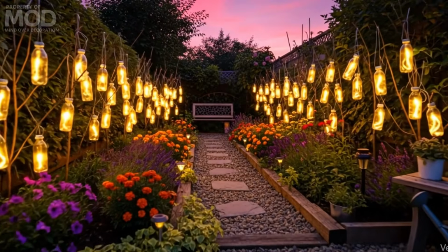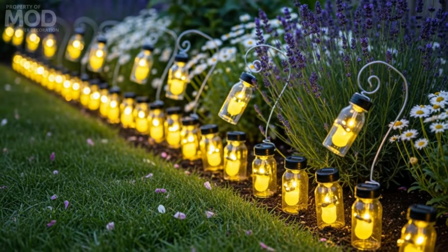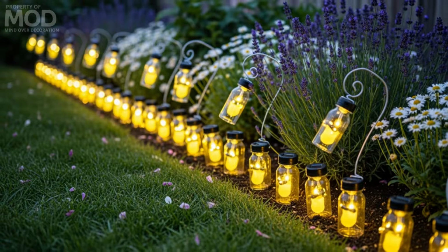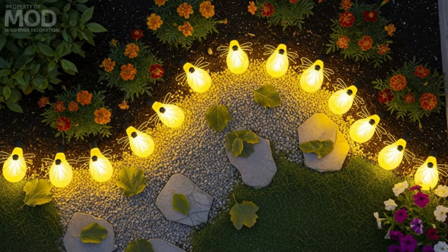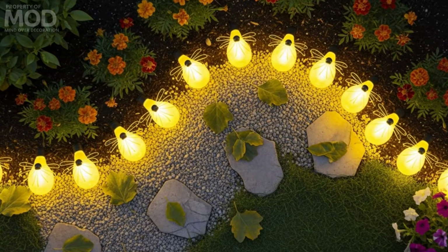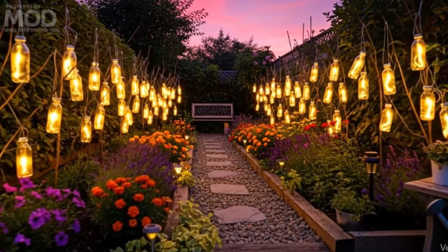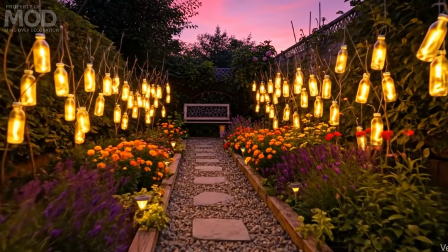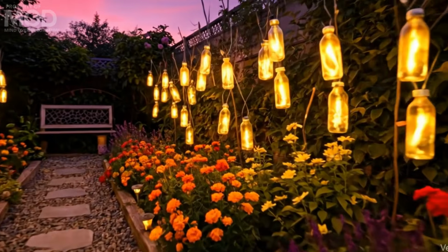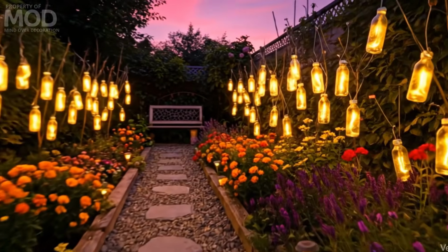In that golden moment, surrounded by recycled magic, you realize something simple yet profound. Beauty doesn't come from perfection, but from purpose. And sometimes, all it takes to light up a backyard is a few forgotten bottles, a handful of solar lights, and the imagination to see what others might miss. So tonight, let your garden glow, not just with light, but with the joy of creating something from nothing. Because this is where ordinary ends and wonder begins.